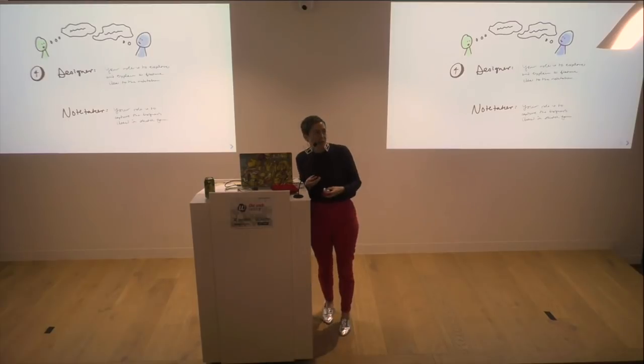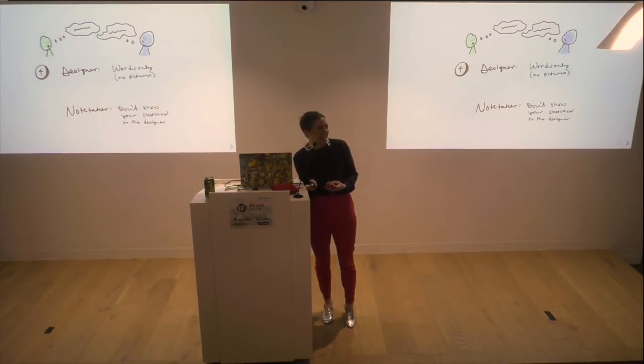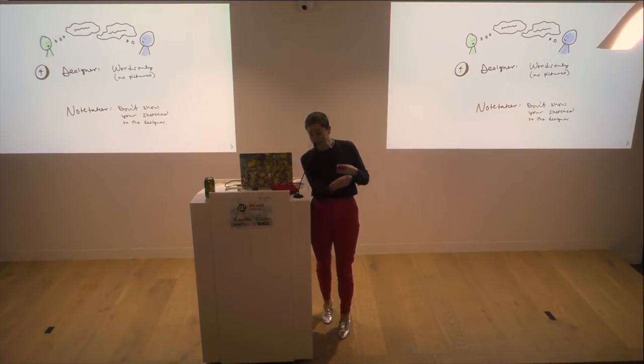So designers, your role is to explore a feature idea to capture that feedback. And note taker, your role is to try and capture that idea in sketches. Oh yeah, I switched the roles. Designer, your job is to talk, not to draw, and not to try and draw with your hands, just to talk. And note taker, your job is to draw, but not to show what you're drawing to the designer and ask, is this right? Sorry, not to show. We will do a big reveal at the end. In the meantime, please do not share your design ideas. I will give you 5 minutes.